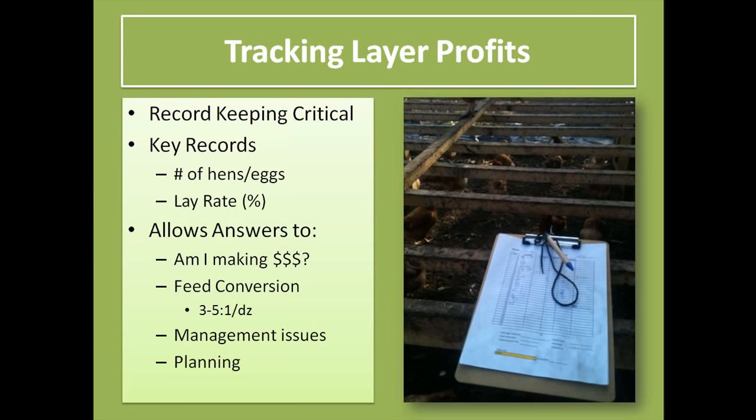So we talk about lay rate, and that lay rate's great because you can compare. It's a percentage of your flock, so it doesn't matter. You can compare 20 birds to 2,000 birds lay rate, and that's good to get an idea of seasonality, that kind of stuff. And it allows answers to, am I making money? Is this even worth it? What's my feed conversion? We run between a 3 to 5 to 1 per dozen feed conversion. So 3 to 5 pounds of feed are converted to a dozen eggs. And it lets you know management issues. We make notes of hawk attacks. And looking back, I didn't realize they were that bad till I looked through my records. So planning, for projections.